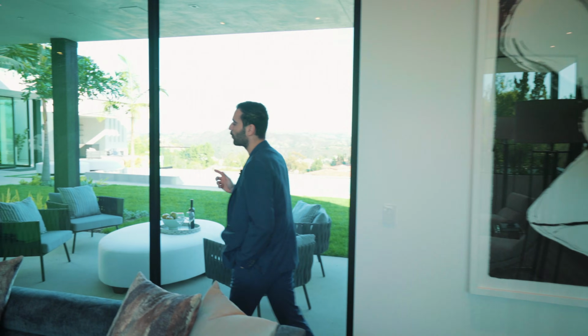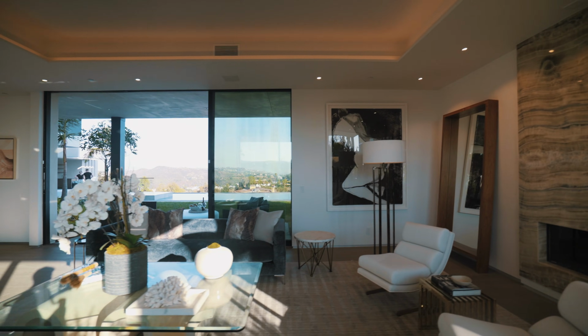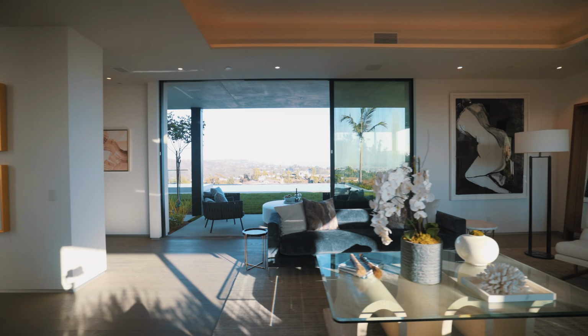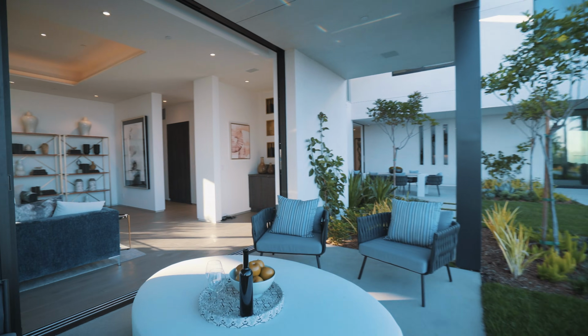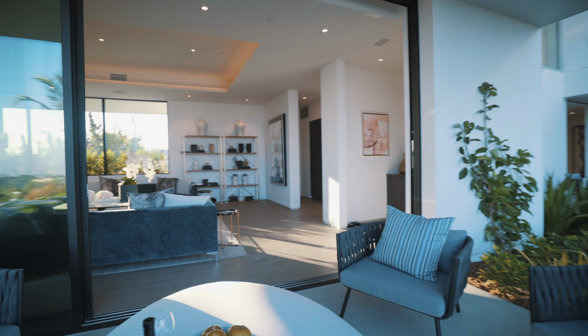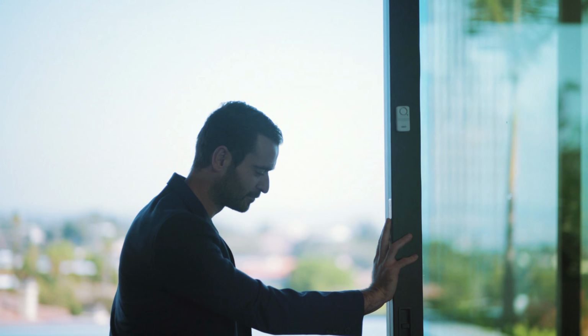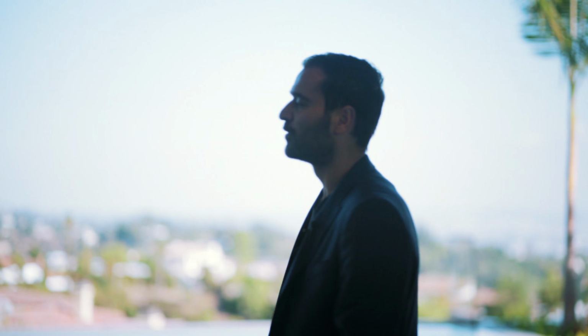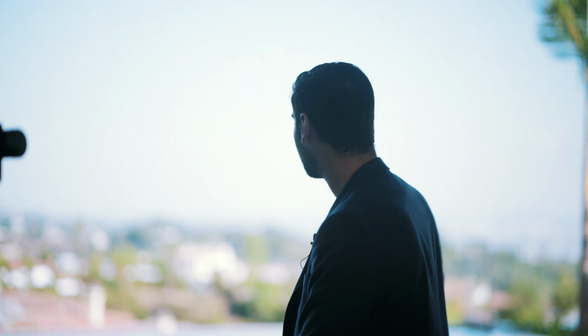As we keep walking in the living room, we have these Fleetwood doors that not only pocket into the wall, they also open up to your living room to just an insane view. And now your living room opens up to your backyard. And as we mentioned, an incredible view. And we'll get to this in a minute.